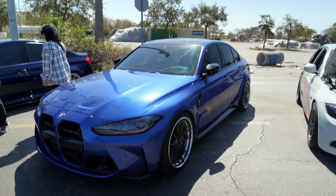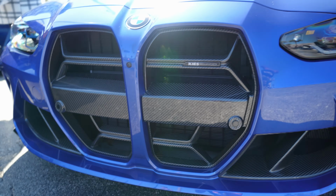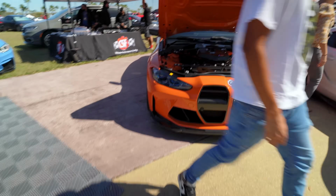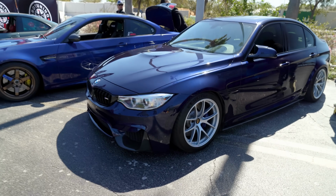As expected, this event was stacked with a bunch of G80 M3s. I mean, it makes sense, it's a hot car right now. Yes, initially they got a ton of hate, mainly due to the front end design, but I think it's grown on people now. I still prefer them in a darker color like this black because the front end kind of blends in better, unlike the brighter colors where the grills really stand out too much, and I'm just not a big fan.